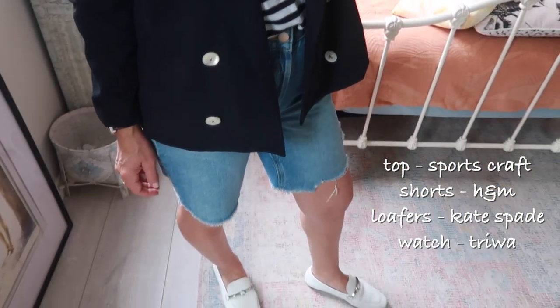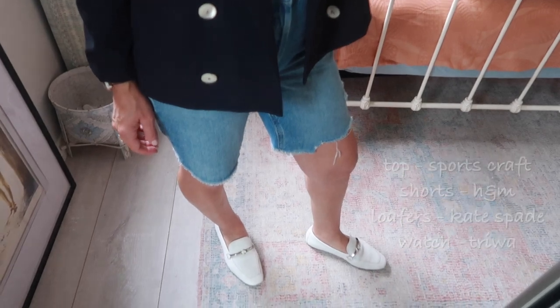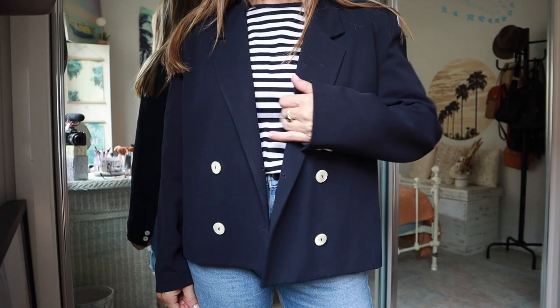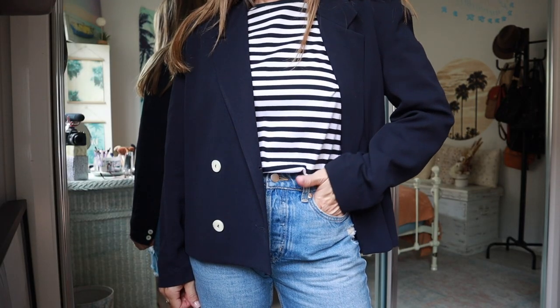This is just gorgeous. Look at the button cuff detail, and you've got the double breast with the four buttons. This is just amazing. With denim or even those white trousers that I found. Yes, I can't wait to style this up.